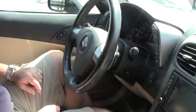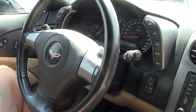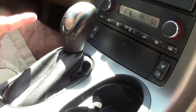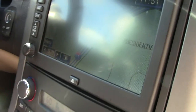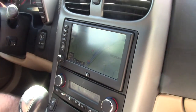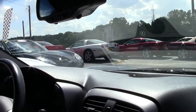Today we're going to take out a 2006 3LT Corvette Coupe with an automatic transmission. This is a 400 horsepower LS2 with a 6-speed transmission and paddle shift. It's a 3LT car, which means it has the navigation system, the dual power heated seats, memory seating, heads-up display, Bose audio, and it's just in nice condition, this car. 31,800 miles, and we're going to take it out for a quick drive.